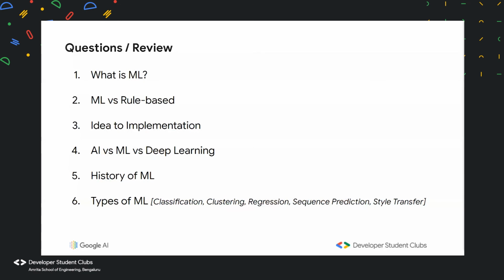And the third point is present time, that is technology. Technology has improved a lot. That is why we are benefiting from the applications of AI and ML.